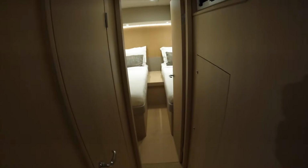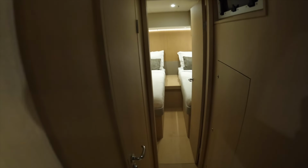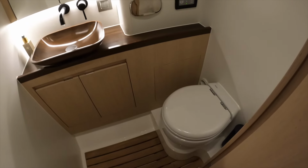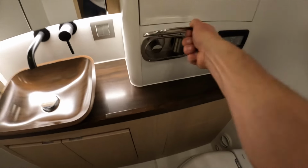And moving aft, we'll look in the engine room properly, but in this format you have just a heads area here, which works well as a day heads, but it's a shared heads between these two aft cabins. So this, just the heads there, and there is a shower in there as well.